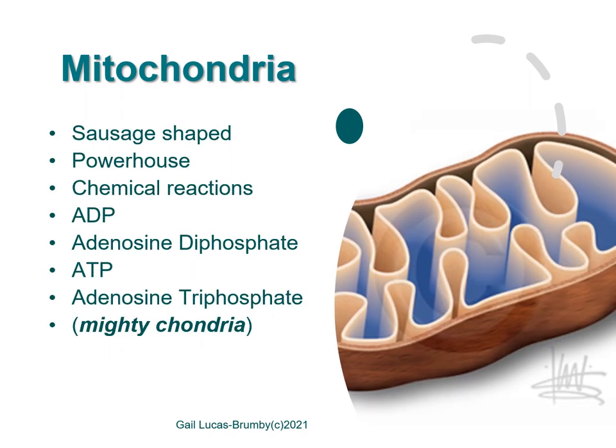The mitochondria is a sausage-shaped organelle floating around in the cytoplasm. This is the powerhouse of the cell. This is what provides energy to the cell. And there are two chemicals in the body called adenosine diphosphate, or ADP, and adenosine triphosphate. These two chemicals are what are converted into energy. And it's the mitochondria that converts these two chemicals into energy. It's a chemical reaction. All you need to know for your syllabus is that mitochondria is your powerhouse and that ADP and ATP are stripped chemicals which produce energy.